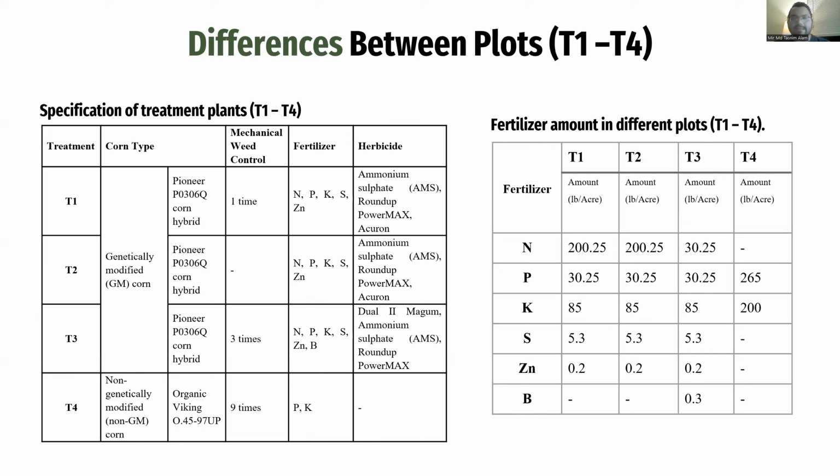So there are some differences between T1 to T4. In the left side table, you can see in the first column, the different plot numbers are written: T1, T2, T3, and T4. In the next column, the types of corn are listed. For T1 to T3, they used genetically modified corn seed. And in T4, they used non-genetically modified corn.